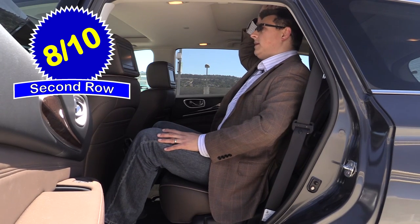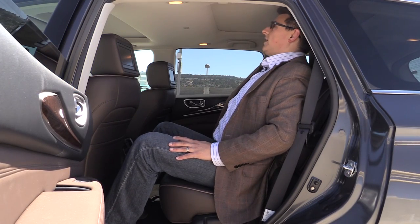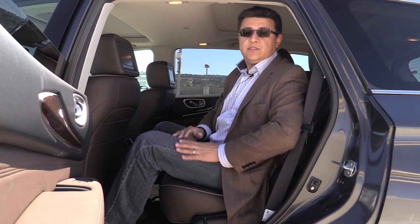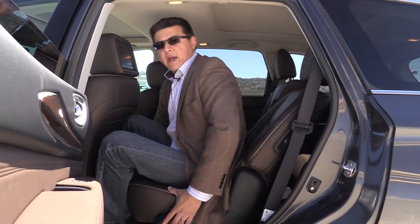I do have a reasonable amount of headroom here in the second row. I have about an inch left. Now, our model is equipped with this optional large panoramic sunroof right here that covers the third and the second row, and that does reduce your headroom a little bit, so do keep that in mind before you select that option. The second row seat reclines, and it moves forward and backward.